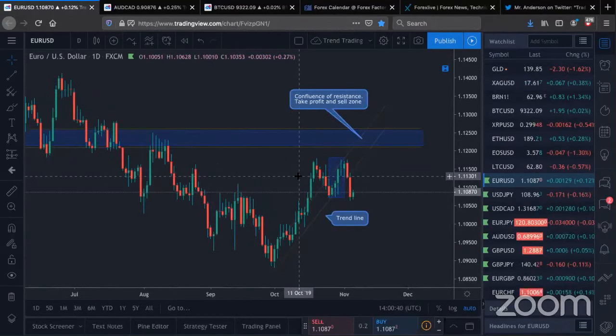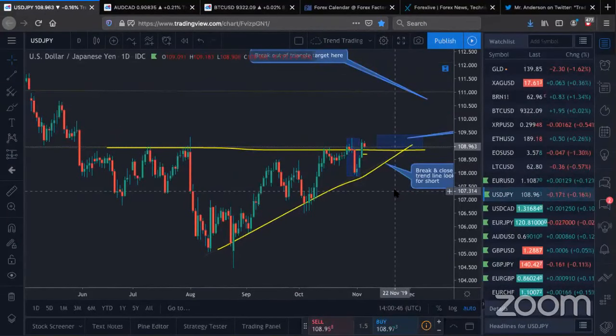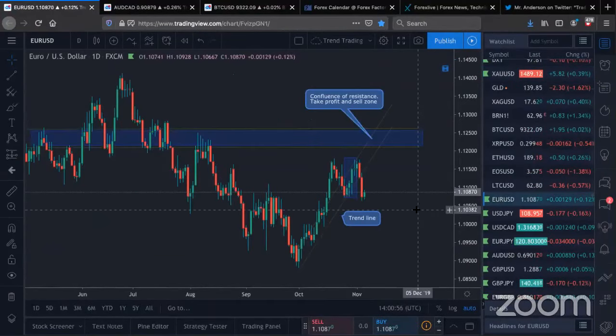at some setups occurring during the New York session. We had a lot going on yesterday. Specifically, we had a nice setup developing on the US dollar, Japanese yen, and also on gold. We're going to take a look at those two first and see what is happening, as well as the euro US dollar, which we focused on yesterday. We're going to see that an opportunity to get in is beginning to develop.